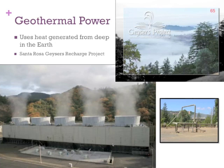Geothermal is probably one of the newest technologies that has actually been utilized. Uses heat energy from deep in the earth. This is the example right here, the Santa Rosa Geysers Recharge Project, where they are essentially putting water way down deep into the earth, getting it superheated, drawing it back up, and using that temperature differential to create steam to drive turbines and make electricity. This is a very, very involved project, though. To get one of these plants installed is very, very difficult and costly. But once it's in place, it's actually a very interesting prospect.